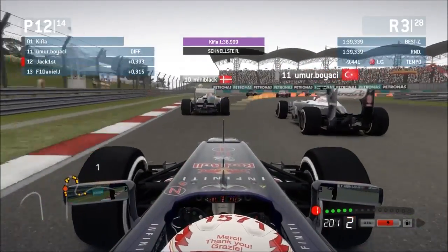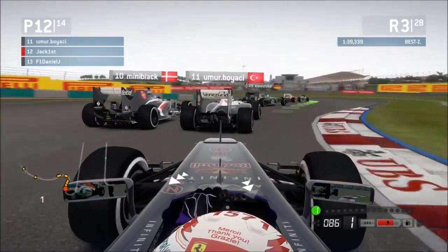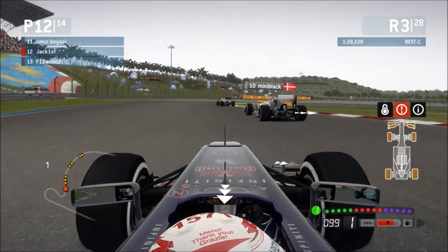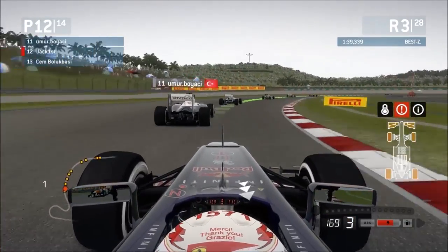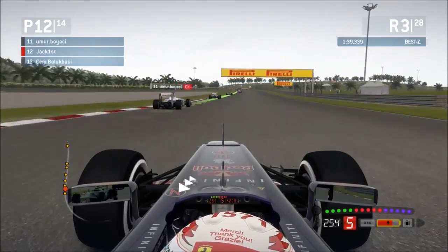And moving on board now with Jack First, who's bringing up the tail of this race. He's in 12th out of 14 drivers. Gosh, and that's not a good way to go through turn 2 at all. He pretty much just turned it into a 90-degree corner. That was really interesting.